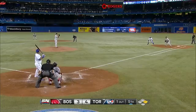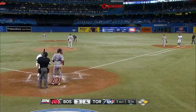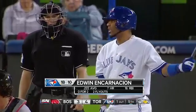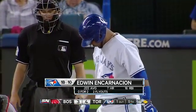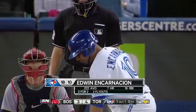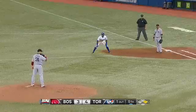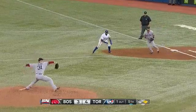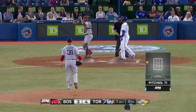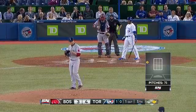Edwin Encarnacion. Lester still keeping an eye on Rajai. With 1 out, would you run Davis in this situation and leave a base open for the Red Sox to walk Encarnacion? Well, I always like the idea of having runners in scoring position. They would leave it up to Melky. They would probably pitch around Edwin in that situation.